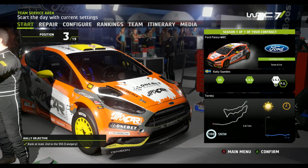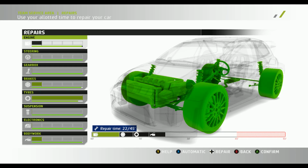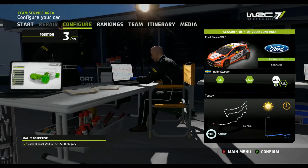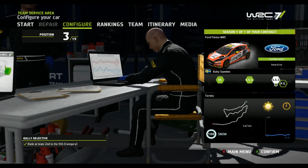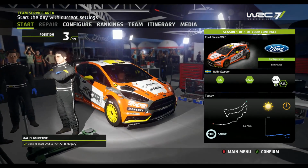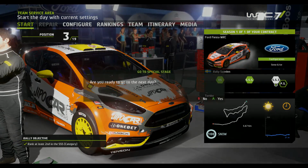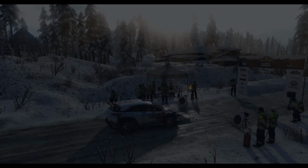Car's looking good. Back to 100%. Now, another two stages in daylight. Alrighty, here we go. Whew. Heart's pumping. Okay, clear conditions, 9 a.m. Torsby, 5.67 kilometers.